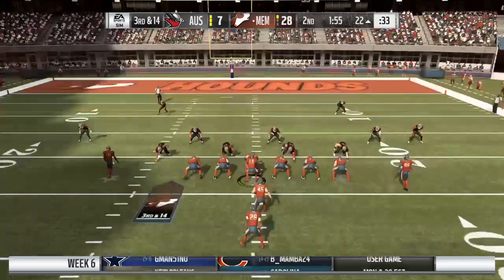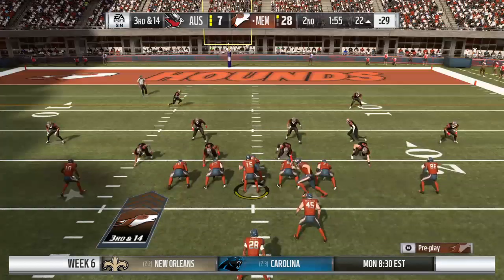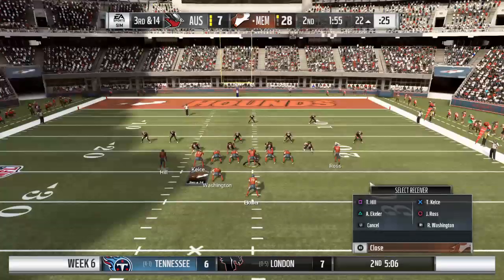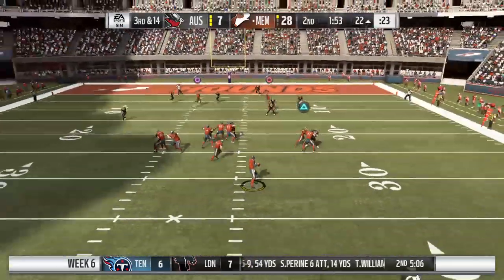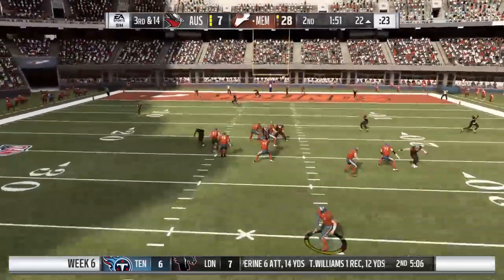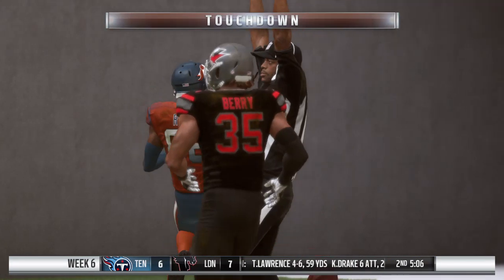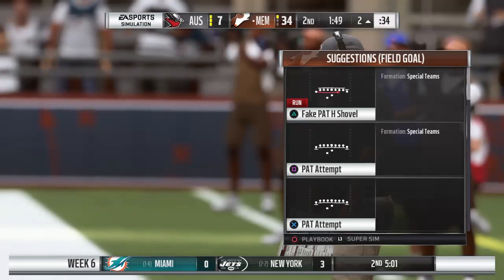Left. There we go. Green, 90. Green, 90. Slow. Mahomes now to throw. And it's caught. Touchdown. In for the score. And his guys find a way to stretch that lead.